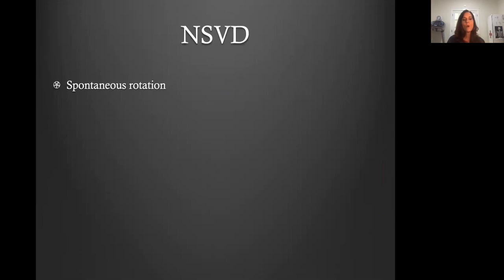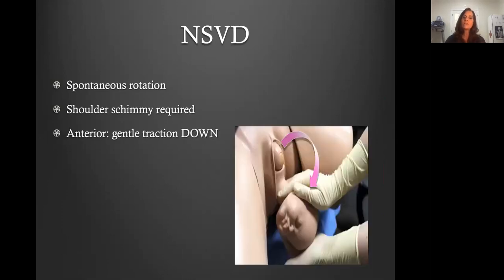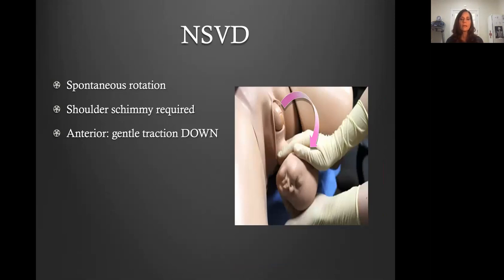Okay, so once the baby's head is out, even though the head is the widest diameter, the shoulders are going to be too wide in this plane. So the baby needs to make a rotation and the shoulders need to shimmy in order to come out. So we're going to deliver the anterior shoulder first, and we do that by putting our hands over the baby's ears. You can see how the fingers are kind of open like this and over the baby's shoulders, so we can keep the baby's head in alignment. We're just going to do some very gentle traction down.